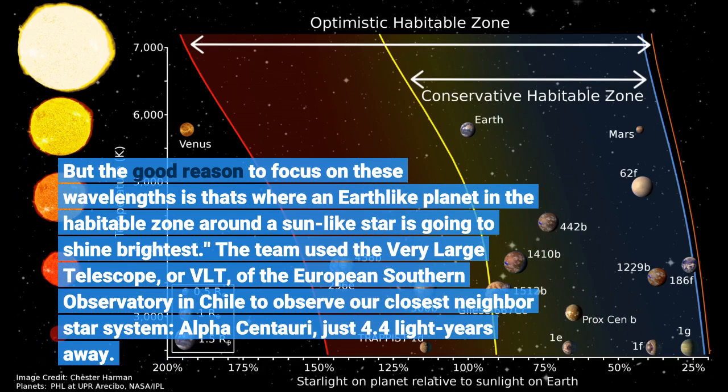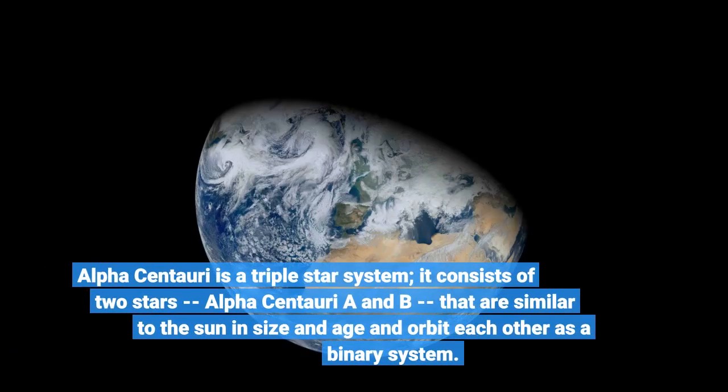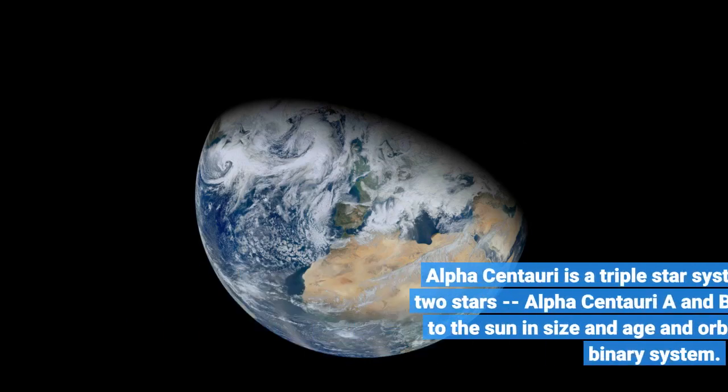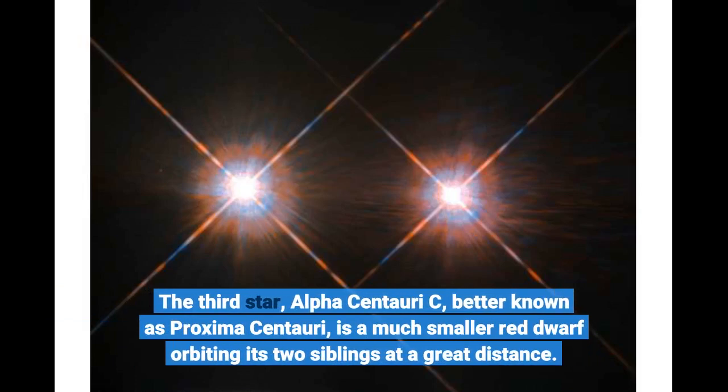The team used the Very Large Telescope, or VLT, of the European Southern Observatory in Chile to observe our closest neighbor star system. Alpha Centauri is a triple star system. It consists of 2 stars, Alpha Centauri A and B, that are similar to the Sun in size and age and orbit each other as a binary system. The third star, Alpha Centauri C, better known as Proxima Centauri, is a much smaller red dwarf orbiting its 2 siblings at a great distance.